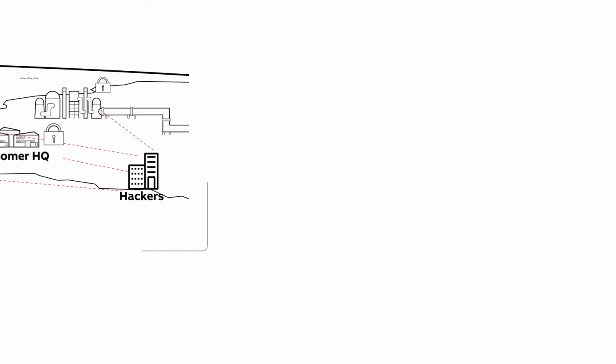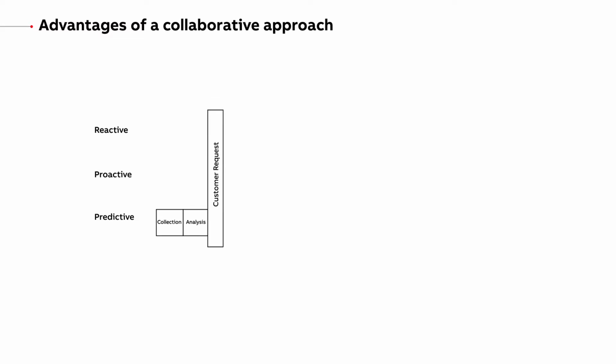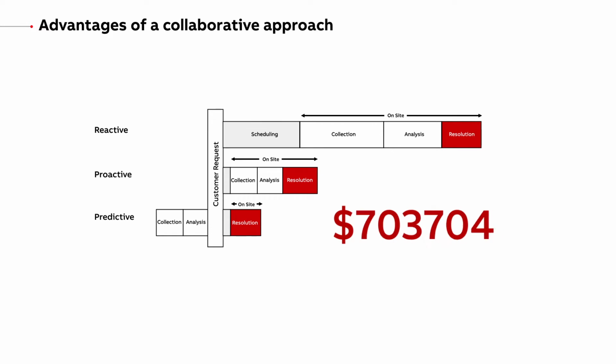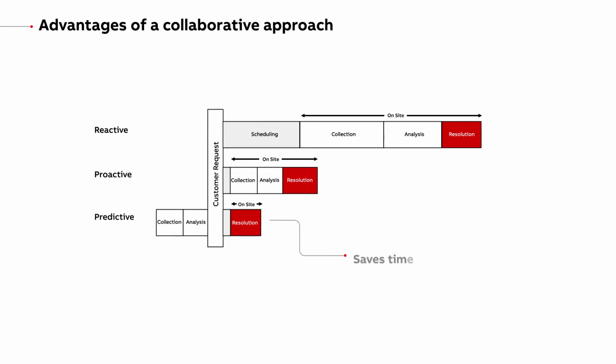In a less collaborative environment, considerably more time and money would be lost with crews trying to diagnose the situations themselves and then turning at a late stage to headquarters and/or ABB for assistance.